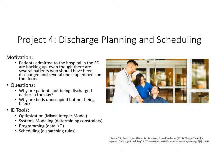And so one of the things that we were trying to look at is, can we plan this better? Can we do better at trying to figure out how to get patients out of the hospital? In fact, we even tried to set target times and design processes around that. Again, one of the tools, optimization, was very big here, mixed integer modeling, systems modeling, programming. I had to learn a whole lot, not I, but other people on the team had to learn a whole lot about programming and writing in Excel.